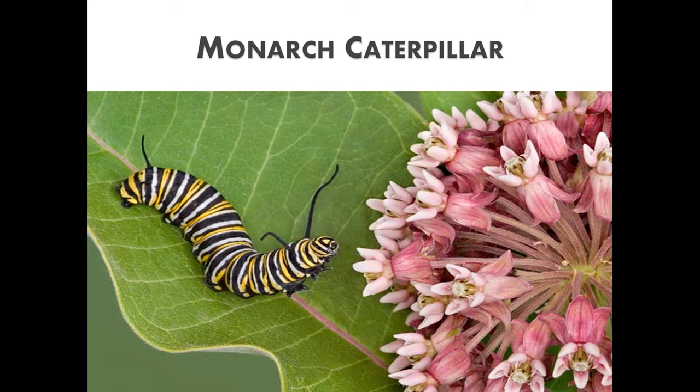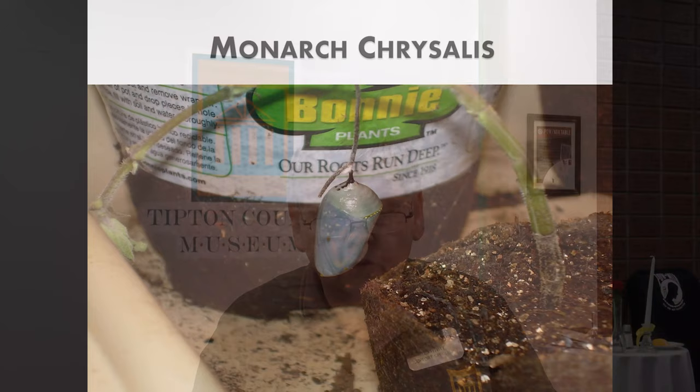And they eat and eat and eat, and when they get to a certain size, they will shed their skin, or molt. They shed that skin because they're growing, and that skin splits and they crawl out of it, and they will eat and eat and eat again, and they will do this about 4 times before they become a chrysalis.